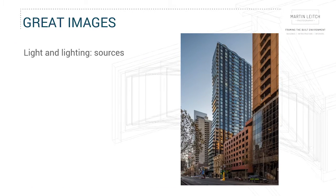And the next thing is light and lighting and the sources. First of all, what sort of sources can we use for our lighting? Obviously daylight. So, you know, we've got a beautiful morning outside, the sun's shining in. Unfortunately, we've drawn the blinds. But in many respects, this sort of lighting for architectural work can actually be really powerful because we get some really nice contrasty light and shade, and it really brings out the texture and the form of the building. So daylight is actually a really good source of light for these sorts of images.